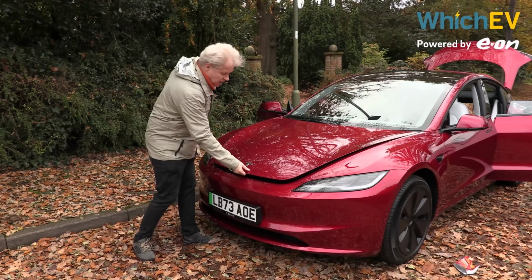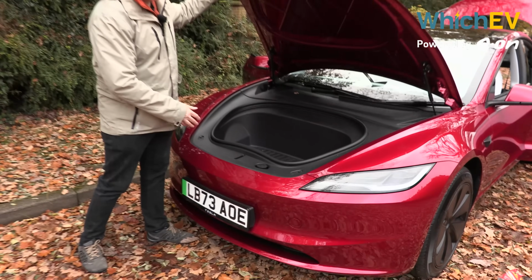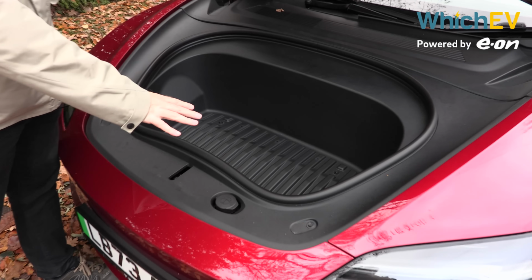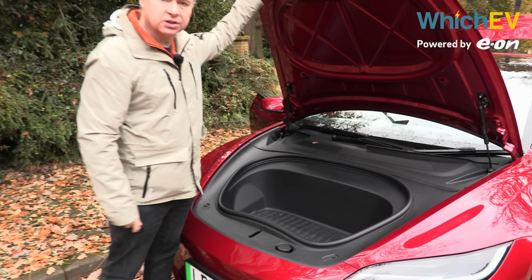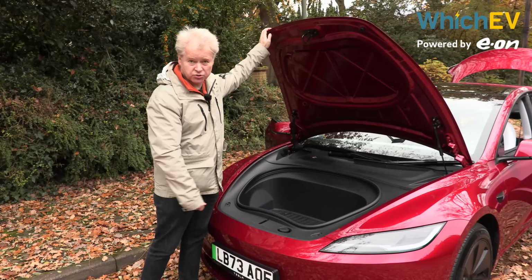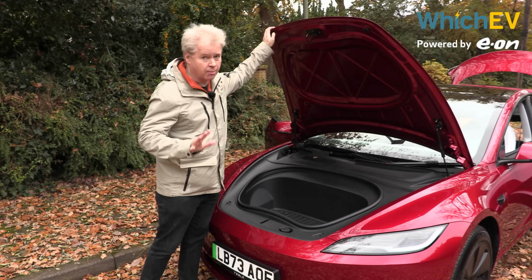You also get an 80 litre frunk here, which is pretty sizable. You could put an overnight bag in here, you could put a small child in here, then you'd probably get arrested. You guys probably think I'm always putting small children in my frunks, but honestly I'm not, Your Honour.